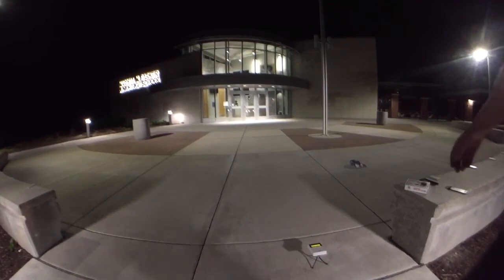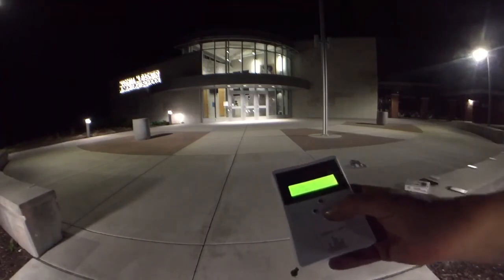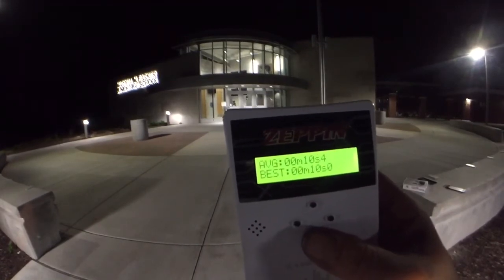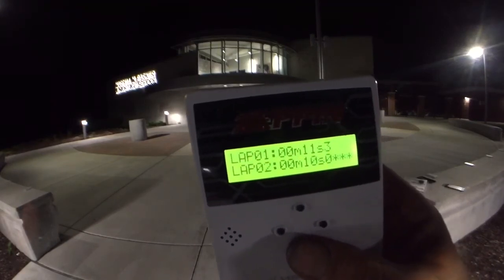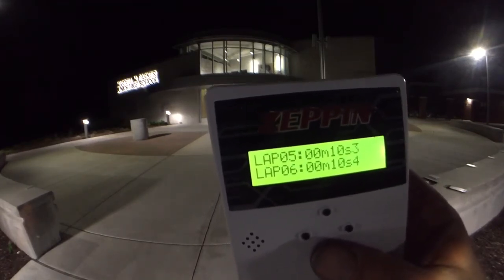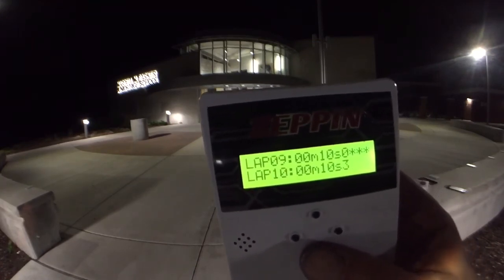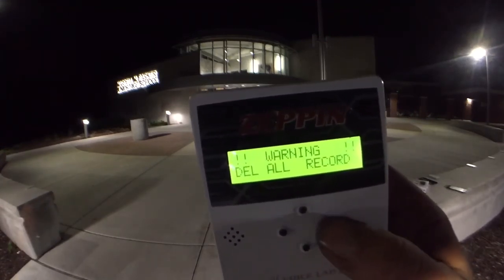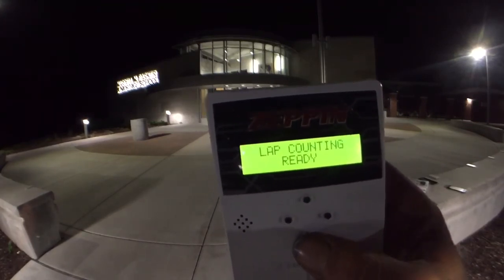See what we got. Okay, we did 10 laps. 10.4, best of a 10.0. That's it. Ready to go again.